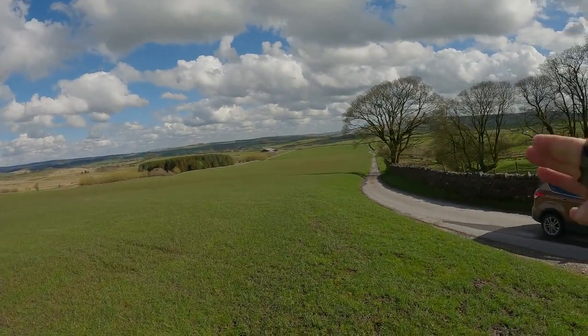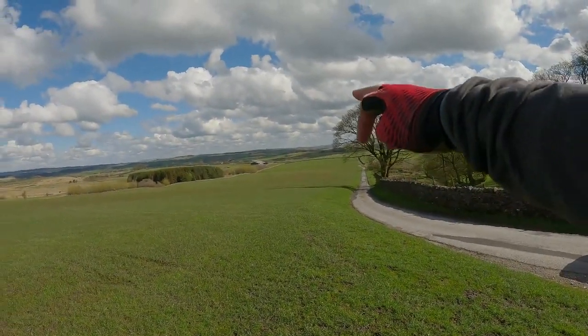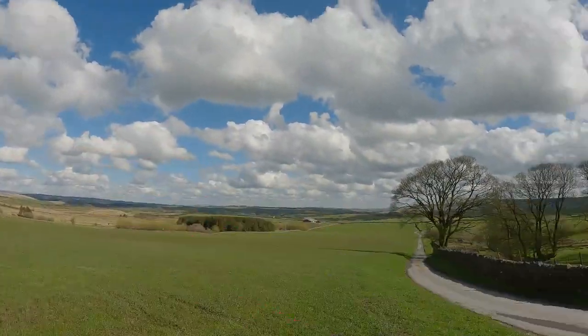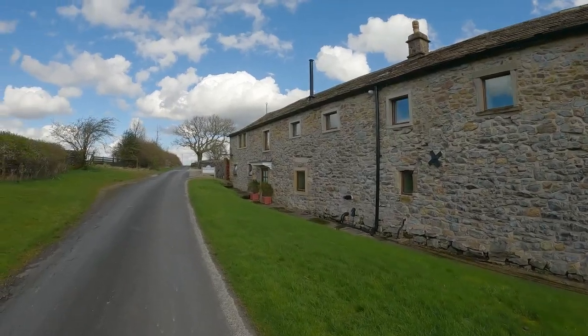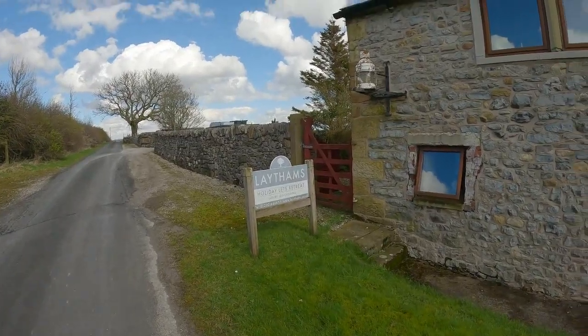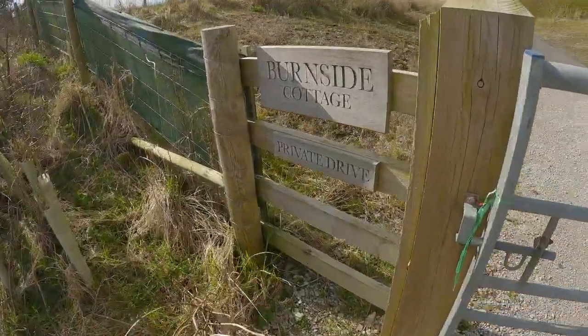It really has been super boggy, so what I'm going to do is just follow this metal road down here and then meet it where I would have met it going that way. So that's the way we'll go anyway. Right, this is the way I want to be going.